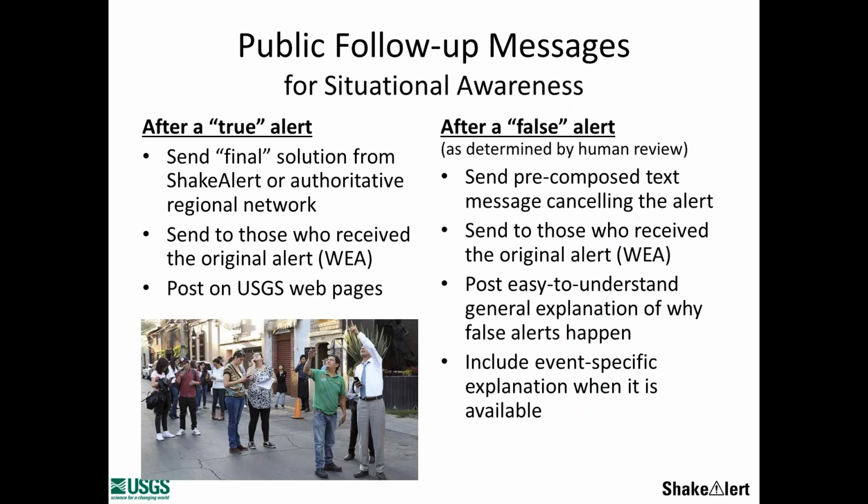When we send messages, we will also follow them up as soon as we have a much better idea of what the earthquake was, after we have more data and have settled on its final location, magnitude, and impact. So in the case of a true alert, which we hope is most of the time, we will send a follow-up telling people, okay, we told you to drop, cover, and hold on, and here's why. There was a large event over in this location. So to give situational awareness so that people can take the next steps of what they should do after the earthquake shaking subsides.